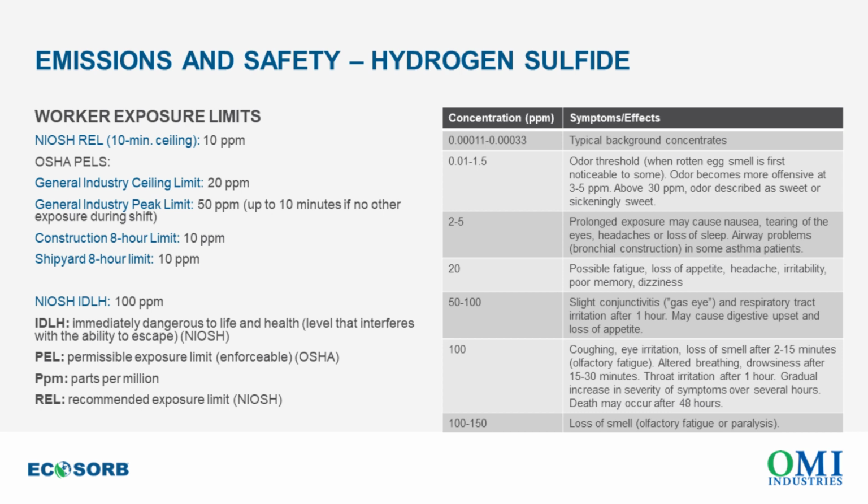It's a fun gas in that at higher concentrations, you lose your sense of smell. So you don't even know it's there, and it can hurt you, unfortunately. So what does that mean for industrial sites? It means they have to keep their eyes on it. It means that they have to know what the regulations are, and what they can and can't do.